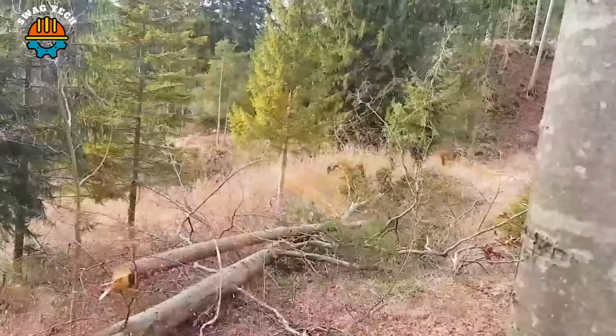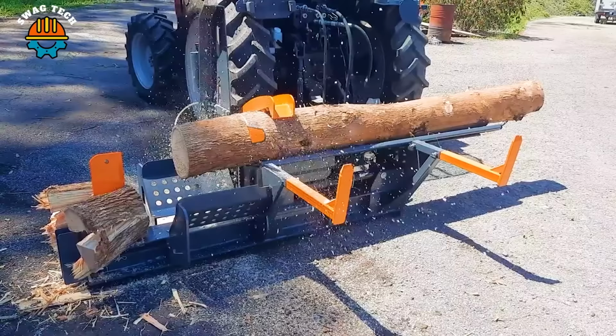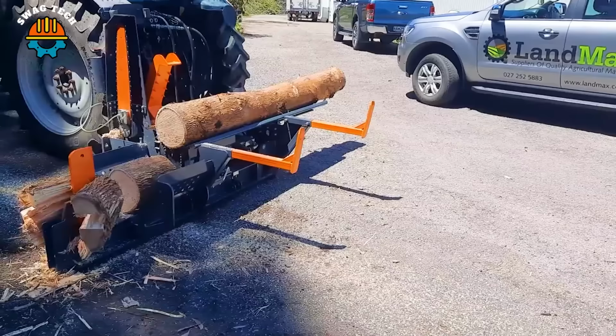In the woodworking sector, the Landmax Harvester 400, with its outstanding processing speed of up to 10 trees per minute, and the ability to process logs up to 24 inches in diameter, is outstanding in the industry.